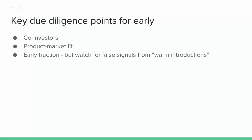And so early traction is not that hard to get, actually. It's maintaining that early traction. Do they actually provide something that's valuable and that people want to stick around for? Even these warm introductions, after a while, if they're not using the product, they will drop off. So it's just something to be aware of, that there can be false indicators of progress based on how they are generating their leads for their business and how they're closing them.